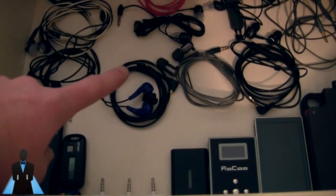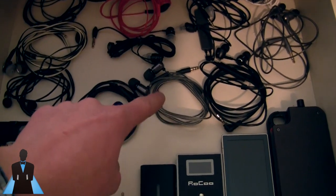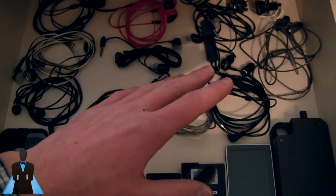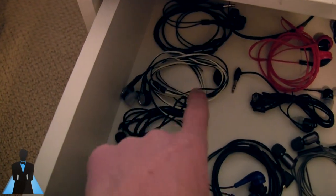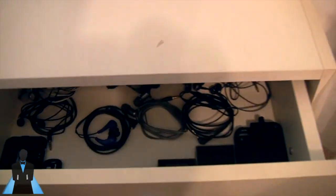You know, the Fuse Sonics Atrio M5, the Denon AH-D1000, I think they're called. I have the Clarity One C1. I have a bunch of other headphones that I haven't used in a very long time. See these right there? The Bose in-ear headphones. This was my very, very first video back in 2008. Still have those headphones even today. So that's what's in my headphone drawer.